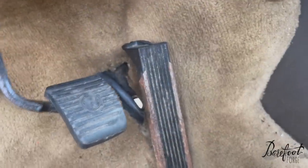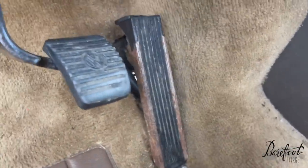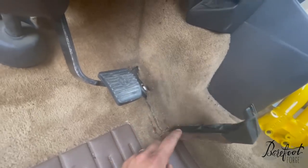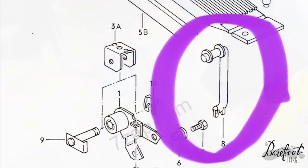A lug. Oh. It took 5 lugs off. Oh, yeah. Yeah. I only have 4.